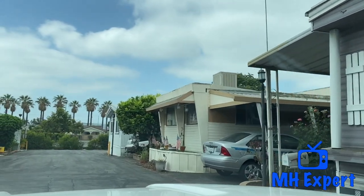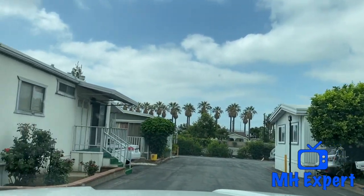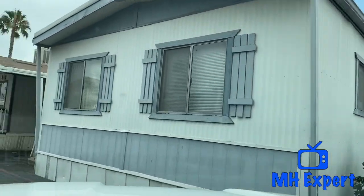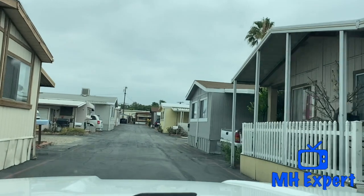So let's head to the first home tour. Hopefully, it's supposed to be all finished. The workers finished these homes the other day, so let's take a look at these homes.